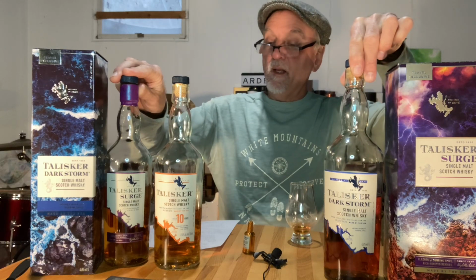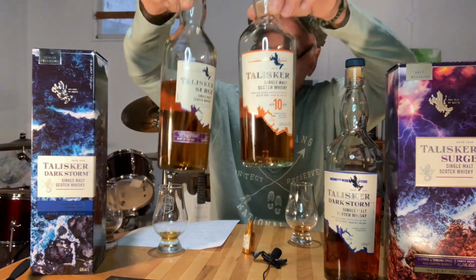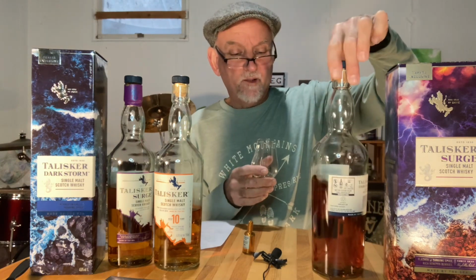The Talisker Dark Storm is darker than the Surge, and it's darker than the Talisker 10. Color-wise, the Talisker 10 and the Surge are very close, maybe the Talisker 10 a shade lighter, but you can be the judge. The main focus here is on the Talisker Dark Storm, because I have reviewed the other ones previously, but we're going to compare them. They all come in at 45.8% ABV.